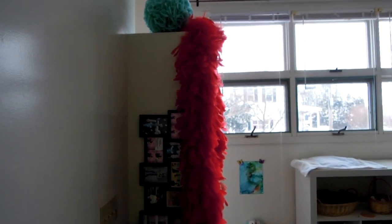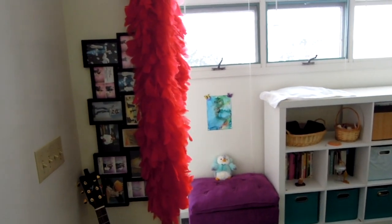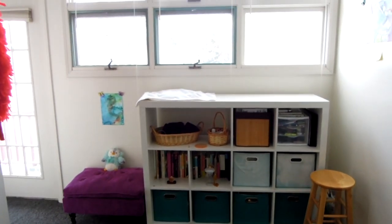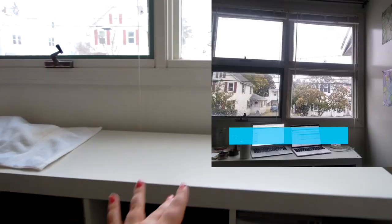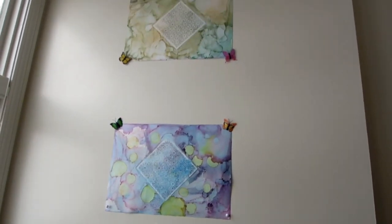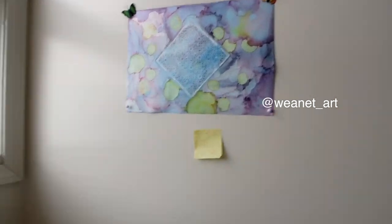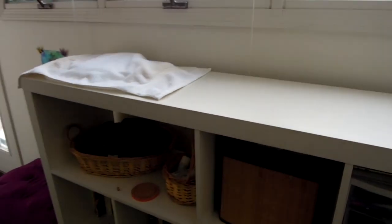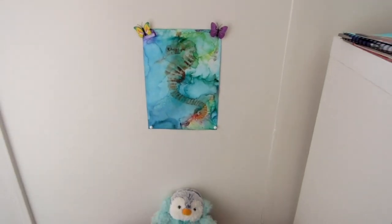Here's the board that is up for sale. I think I found a buyer for her. And here is my bookcase that I also use as a standing desk. This is where I do my job. And some more Anna's art. Beautiful, I love, love, love. Just stand here all day, look out the window, and do my job. I love it. This is Anna's art of a seahorse, which I love.